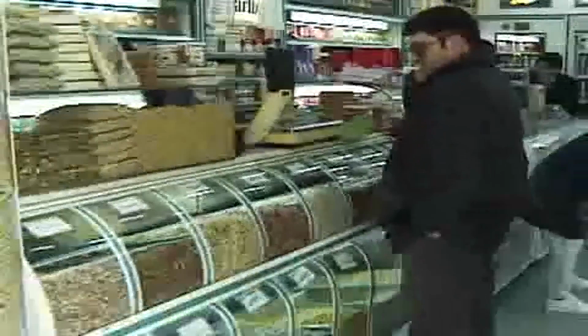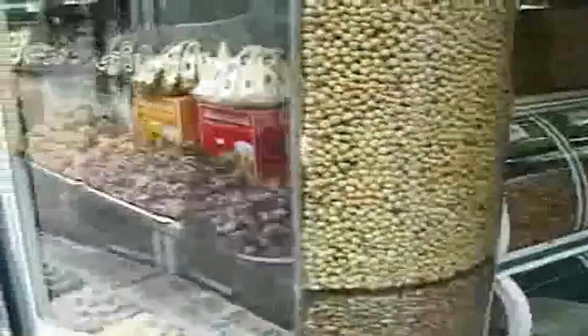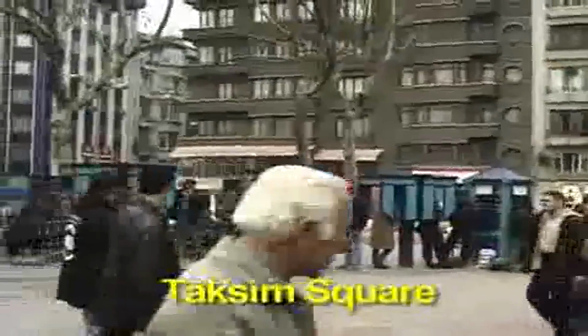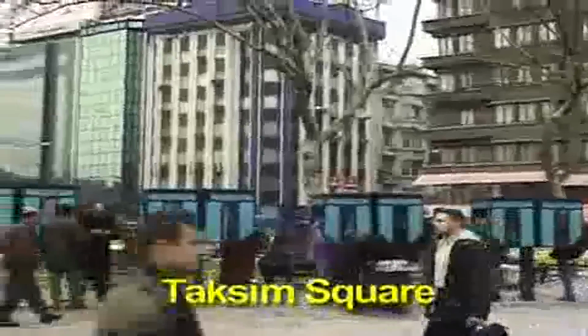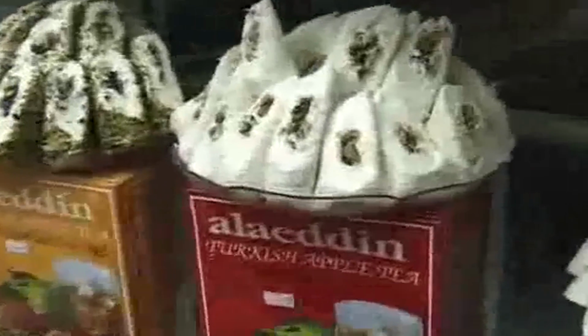When finished, you can walk or take a taxi back uphill to Taksim Square and begin a 1-mile meander through modern Istanbul. This neighborhood, called Pera, presents the European face of Istanbul that continues from Taksim Square along the main pedestrian road of Istiklal Caddesi, with shops and restaurants lining both sides of the street.